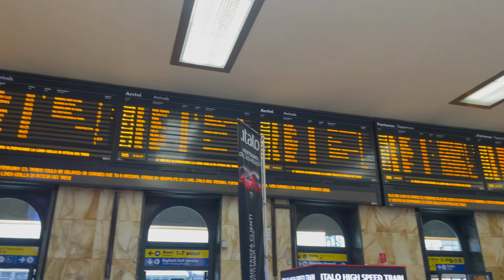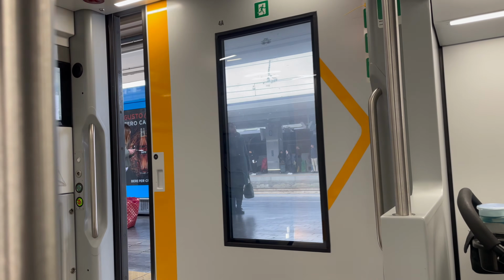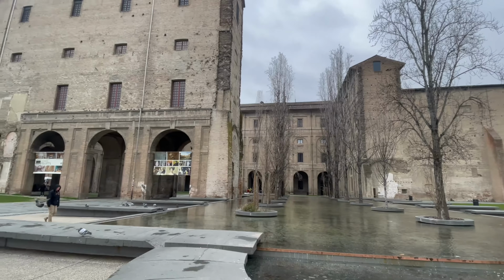So of course we have to explain the logistics of how we took this day trip to Parma from Bologna. It was super easy. We started off at the Bologna Central Station and it took about an hour on a regional train that only costs about 10 euros round trip. Now we're in Parma, so let's head into the center and explore.